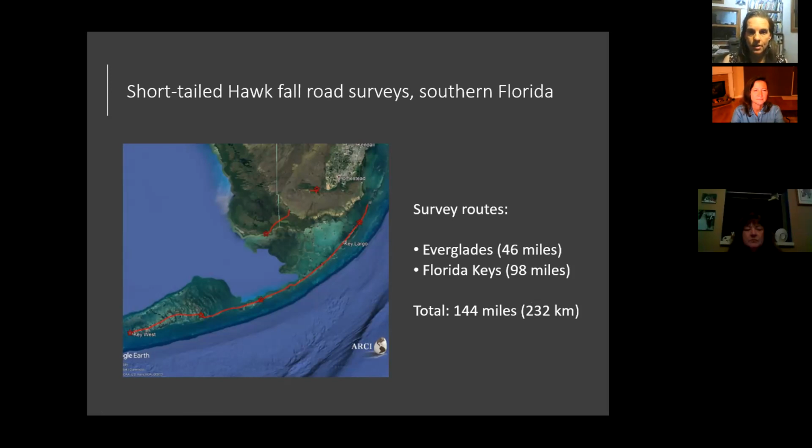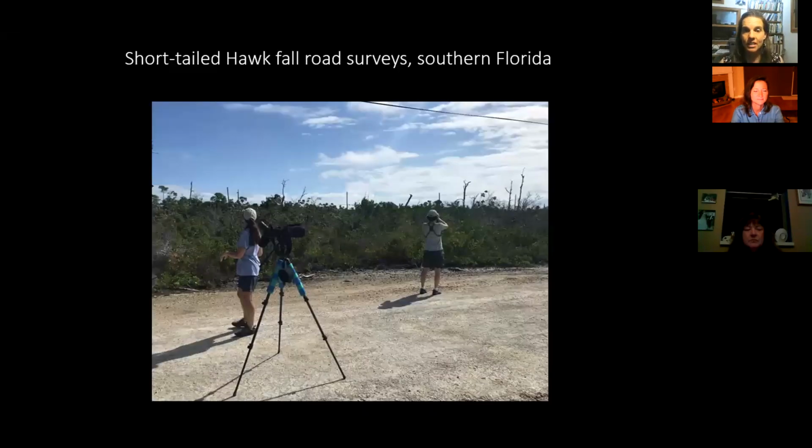So it entails just finding a couple of volunteers that can identify short-tailed hawks and going to locations along that route where we have designated stopping sites where we get out and watch the sky for 7 minutes, and then count and try to observe what color morph and if we can age the birds as well, and collect that data and try to do that 3 times through the season. So that's late October through December.